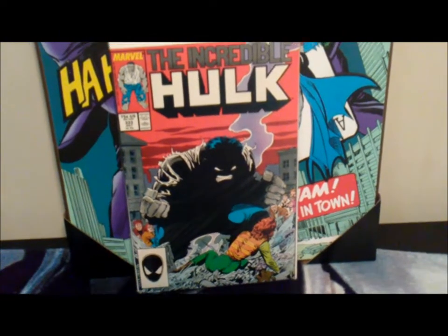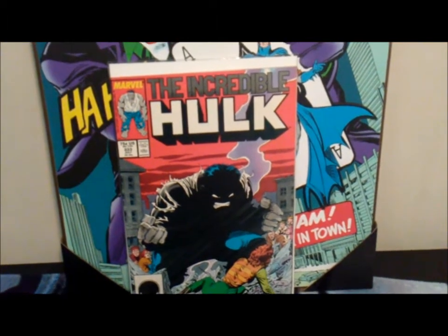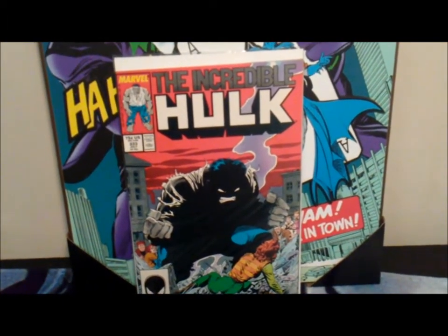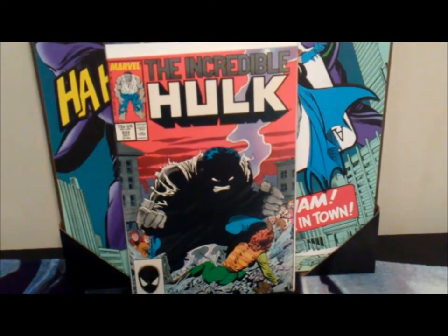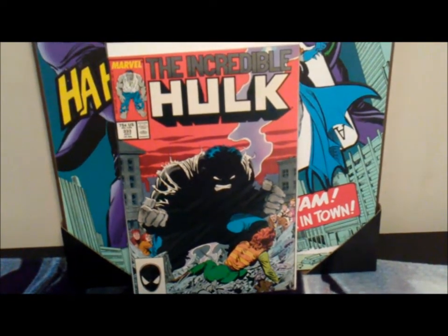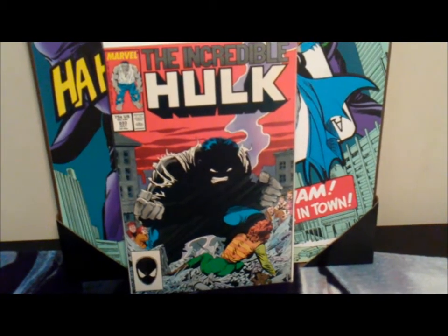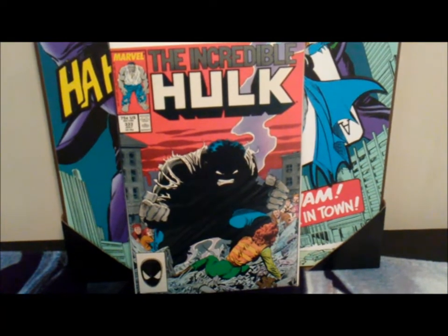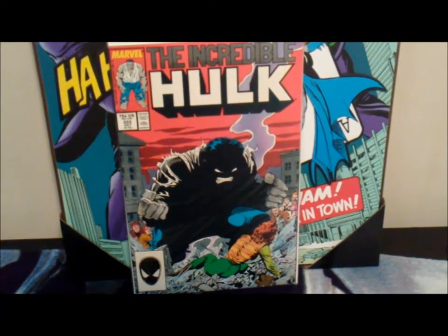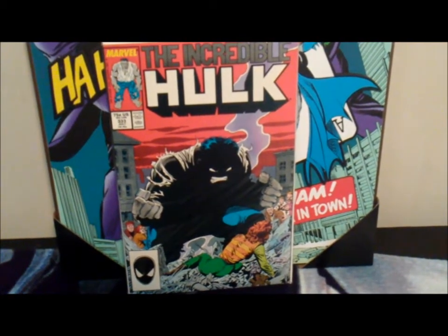So yeah, man. Like I said, the whole time I'm silently screaming in my head and even out loud. I ran across this Incredible Hulk 333. This is part of Todd McFarlane's run on the Incredible Hulk. I know this is probably one of his first introductions into the Marvel Universe. And yeah, man, you can't beat that. Definitely cool cover, man. Todd McFarlane.